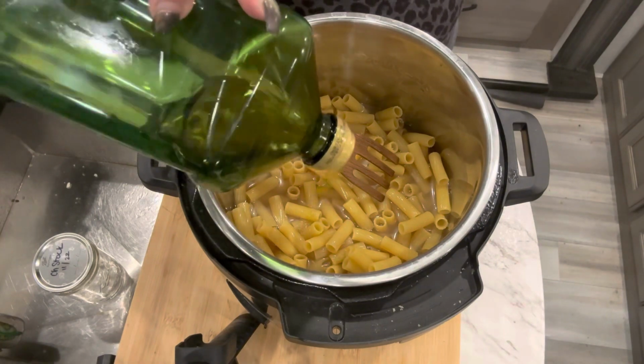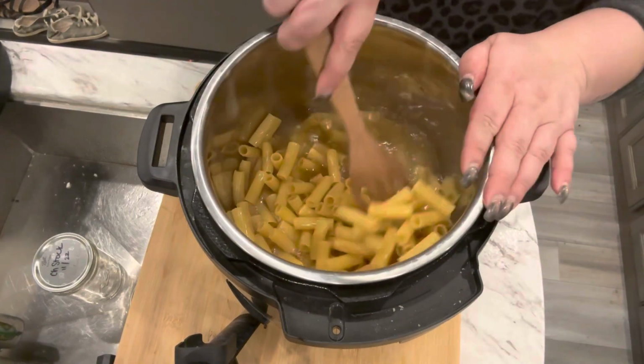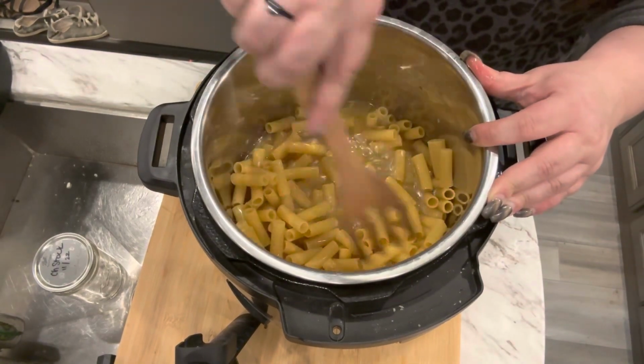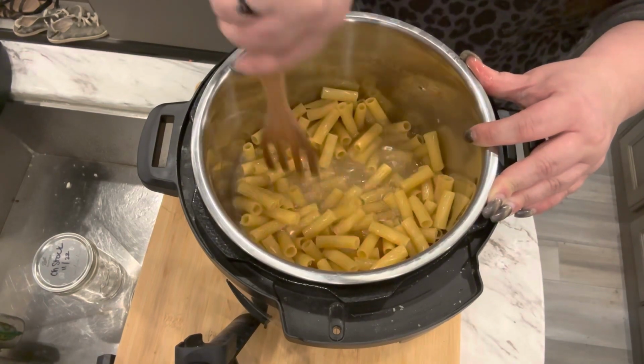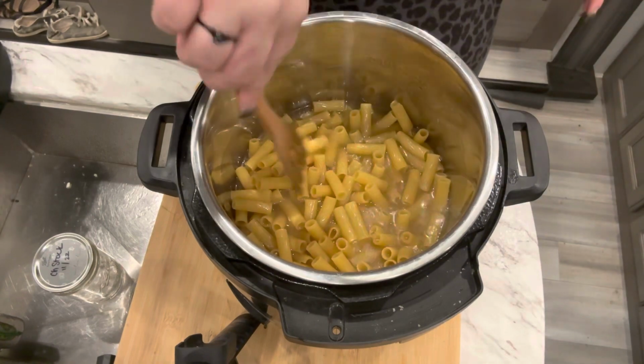And oh yeah, I do add a little bit of oil to try to help prevent sticking, but it does honestly stick a little bit. So just be aware of that if you try this. I still do it even though it's not my favorite. It just makes life a little bit easier.